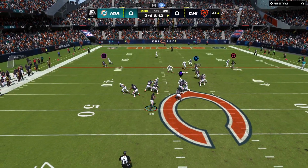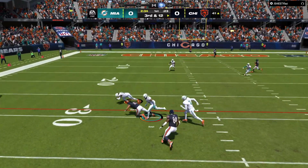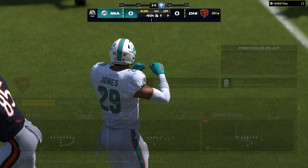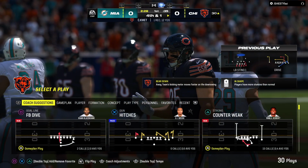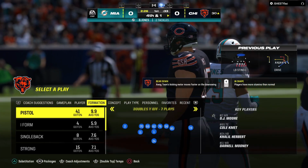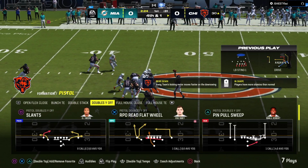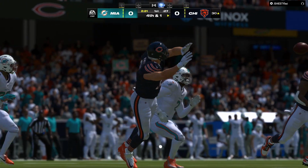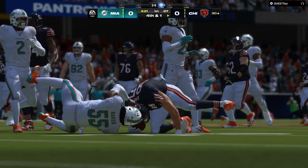Here's Fields. Throw left side is complete on the diving effort. They do get 12, but they'll be marked short. And that leads to a fourth down. I felt that one all the way up here. How about that big man laying out and making that catch? Yeah, that wasn't a 180-pound wideout. That was a tight end.